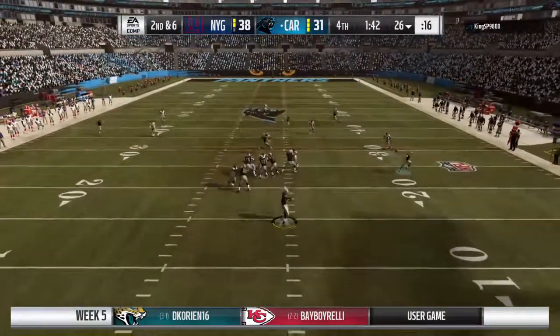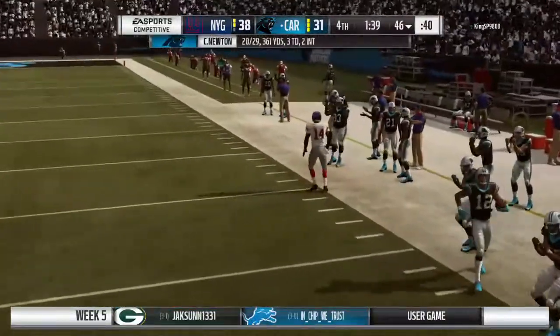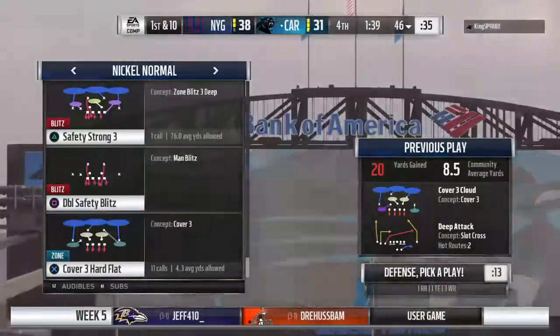He'll look to throw. He's got a man on the crossing route. That's Moore. And he'll be out of bounds, but able to get it up past the 45. A good pickup there of 20 yards.